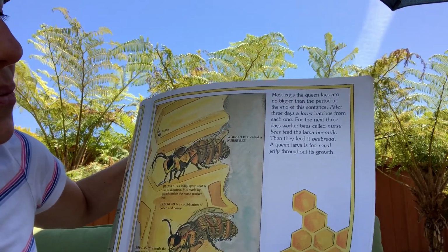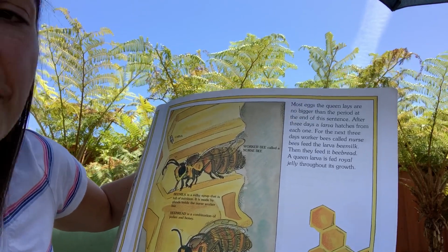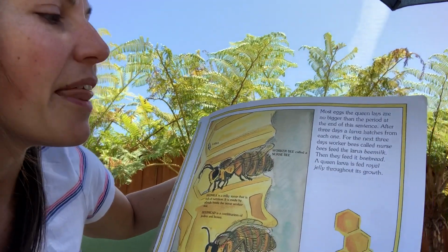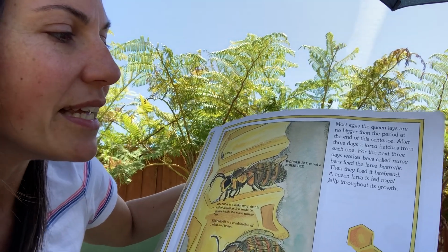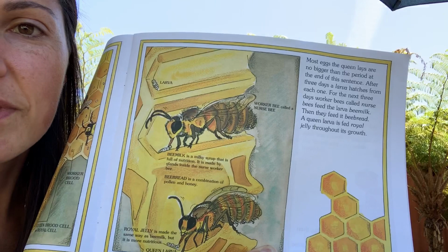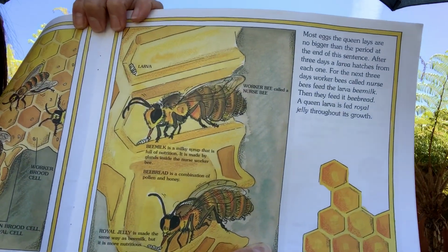For the next 3 days, worker bees called nurse bees feed the larva bee milk. Then they feed it bee bread. A queen larva is fed royal jelly throughout its growth. So different larvae are fed different types of food.